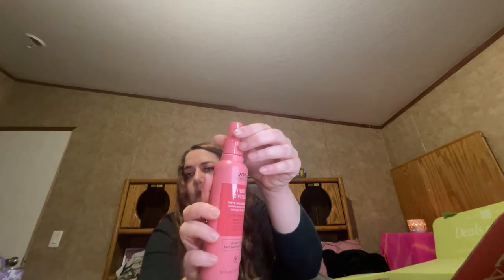And my final item is Avita Nutriplenish Leave-In Conditioner, and it was $46. And the Rogue Curls was $27.99, and I added it on for $10.